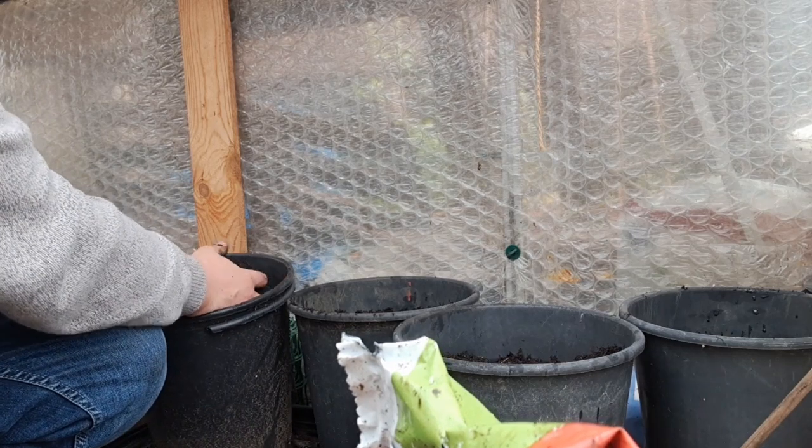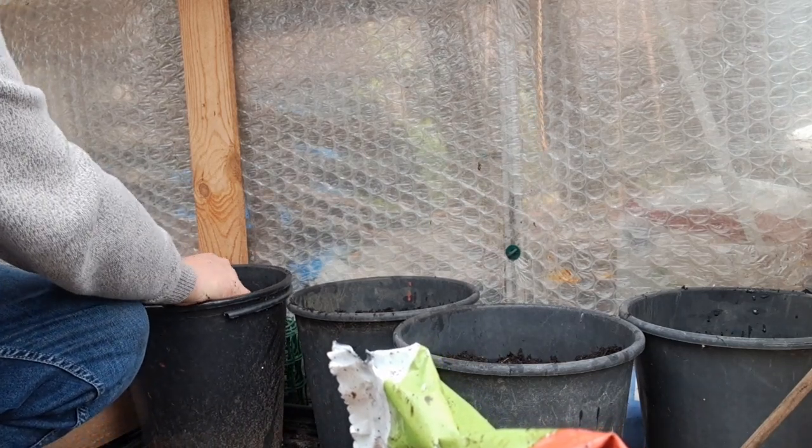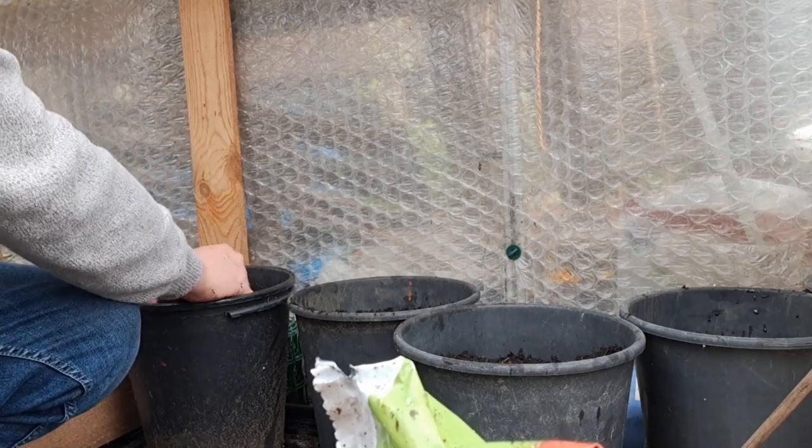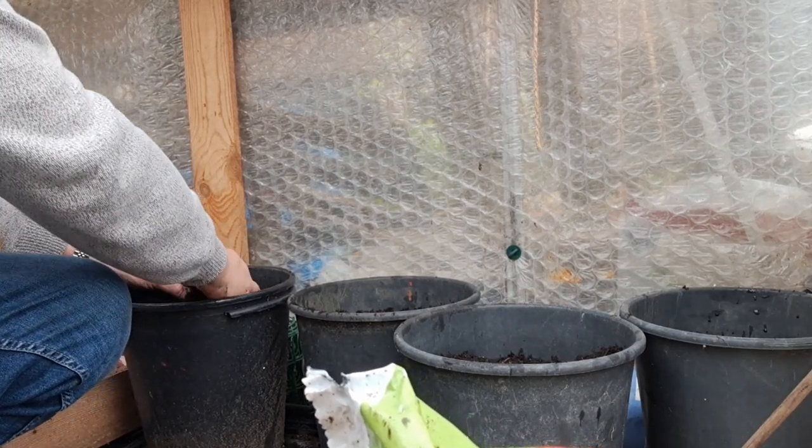Still got 3 more bags of this. I was going to use this for the melons as well. Not sure I will now. Go back to the old Jack's Magic. I love that stuff.